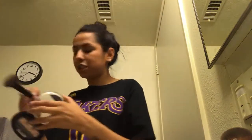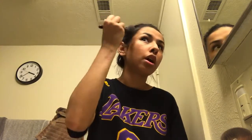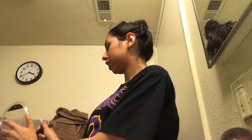God, I need to shave my face. Not that I get dark hairs, but I don't like the peach fuzz all over my face. I hate it. Now I move my hair, drag it up a little bit up here. You can't see it very well. The lighting is horrible, but I will show you guys at the end how the makeup look came out. I'll probably take a picture and have that be the thumbnail so you guys can really see exactly how it came out.